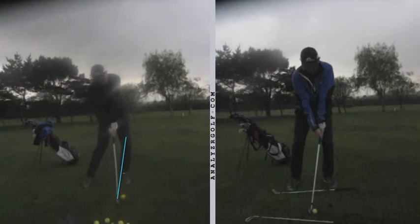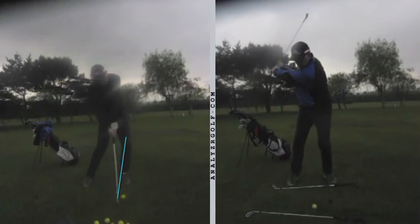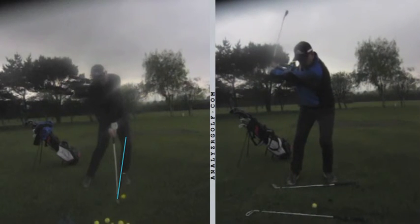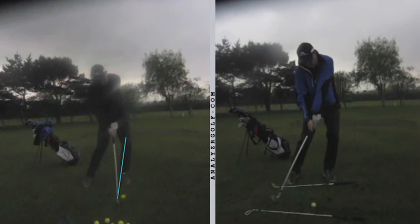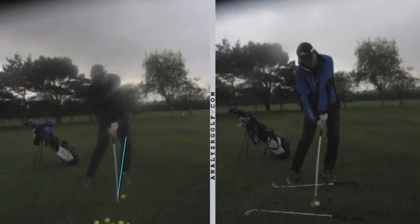So the drill I gave Andy was to put his weight forward and his hands forward and make a little half swing, so right here, where the sensation was to keep his weight as far forward as he can, and try to retain his hands as far forward as possible. So some nice changes. You can see how the shaft now is starting to lean forward.